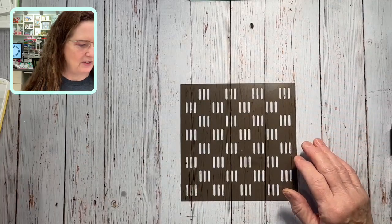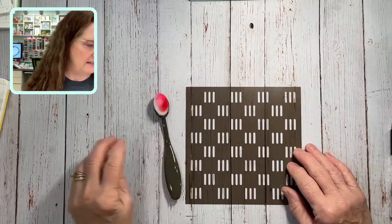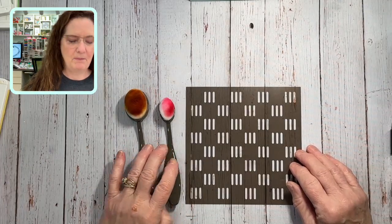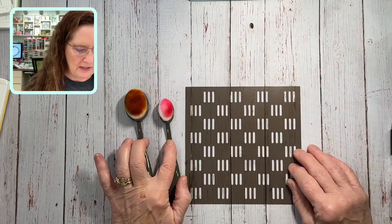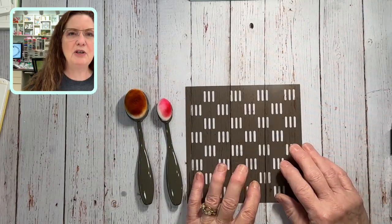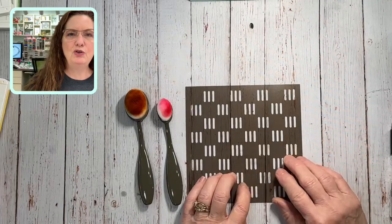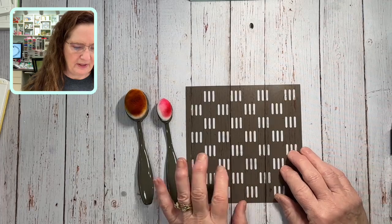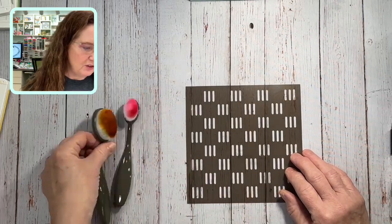And that's these adorable little mini, see, here's our regular blending brush. And we have these adorable little mini blending brushes. So I'm going to use a little mini blending brush to show you a really fun background with this. And then I'm going to show you a whole card using the masks and the blending brushes and ink. So I think you're going to like it.